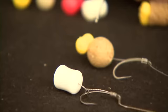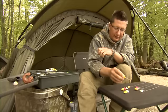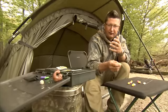And then the next one down, we've got a pop-up 8mm there, fished with a 14mm boilie. So that's still going to sink, but that pop-up there is just going to take away the weight of the hook and help it to go up in the fish's mouth. And of course, it's going to give you more attraction because you've got all the smell of that IB coming out as well as the pop-up.